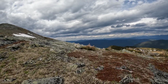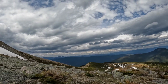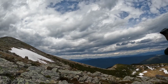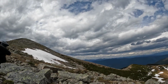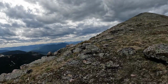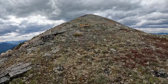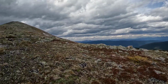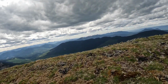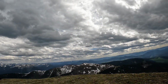And this is the view to the northwest. Not much of a lake down there. Final push, Caledonia Mountain Summit. Well, that's it, folks. That is the summit of Caledonia Mountain.